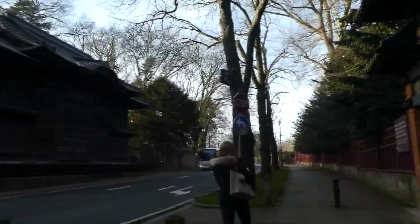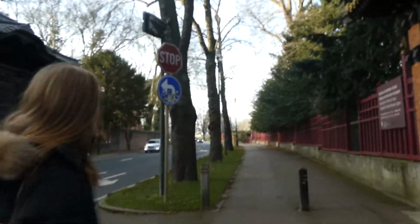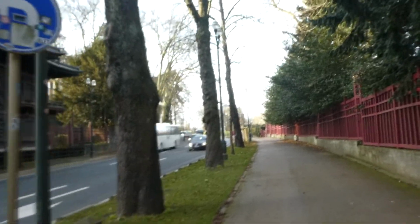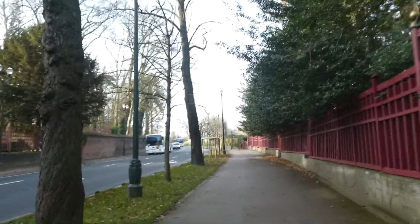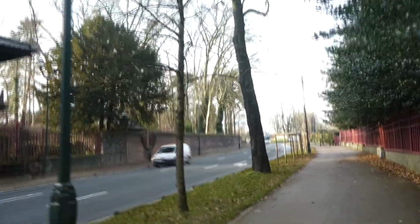Rebecca wants to leave. It's quite dark, so you can't really see, but it's a big pagoda. Rebecca and I have come to the outskirts of Brussels to find a nice park to walk around in because, you know, it's a nice day. We want to sit by a lake and eat our lunch and just chill. Need to get away from this bloody highway though first.